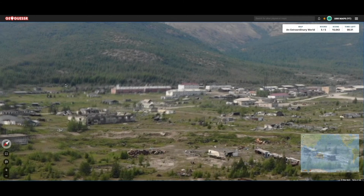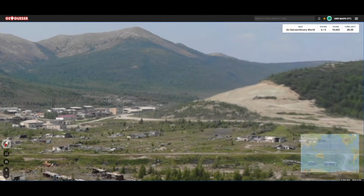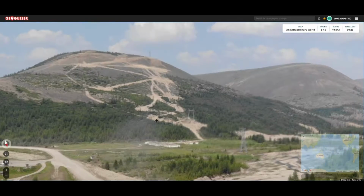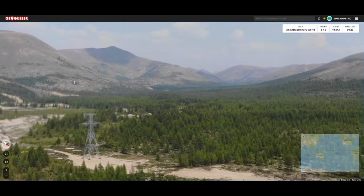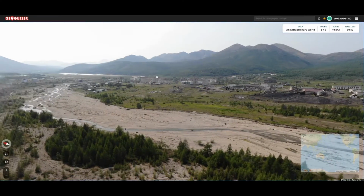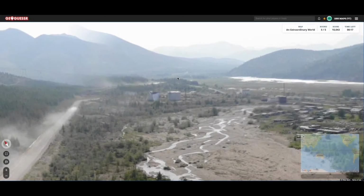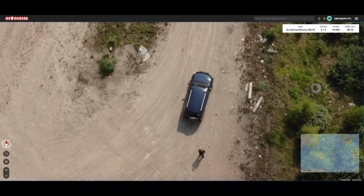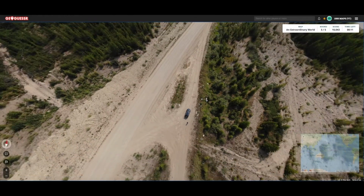But yeah, I really have no firm idea. Kind of sandy mountains here. Could this be like Uzbekistan or something like that? What kind of car do we have? We have a guy here. Ah, he's operating the drone, I see.